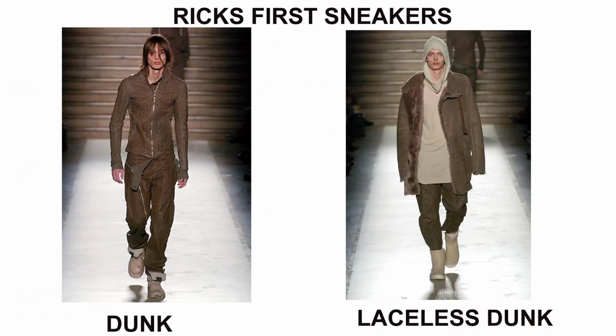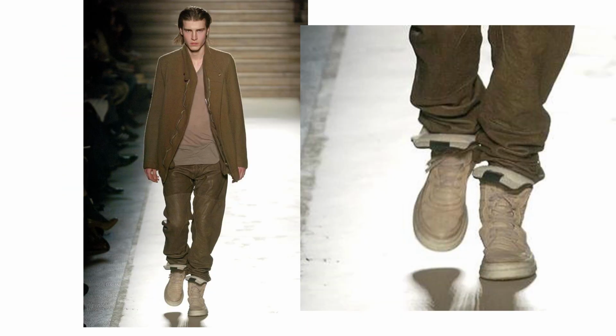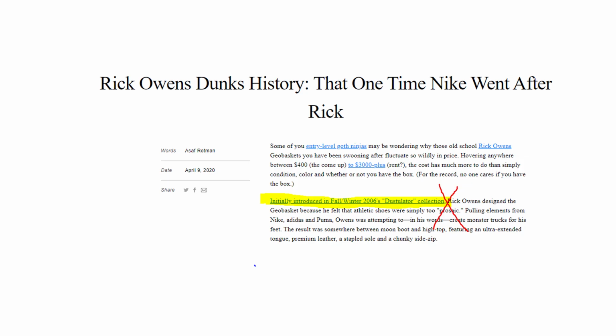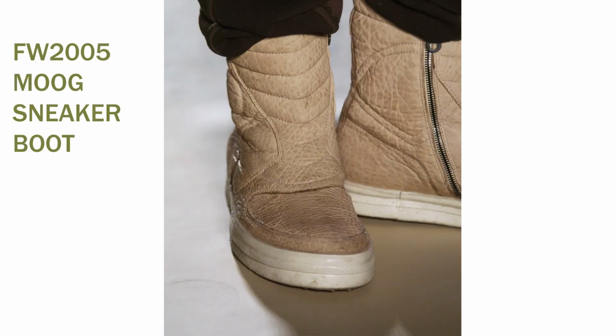Sneakers made their first appearance on the Rick Owens runway for the fall 2005 collection MOOG, with these two models here. The one on the left is particularly mysterious, as it's definitely a dunk, with a signature large tongue folded down, and it also has an access zipper on the side. But other than the runway footage and a few pictures, not much info can be found about them. I only mention this because Grailed might want to update their article. I'll talk more about the dunks in just a second though.